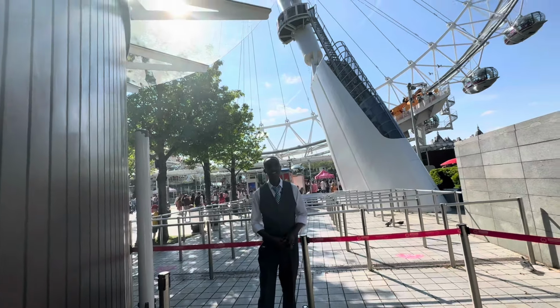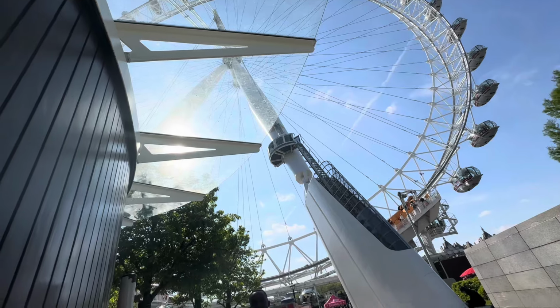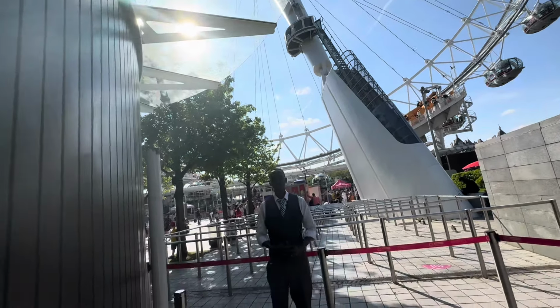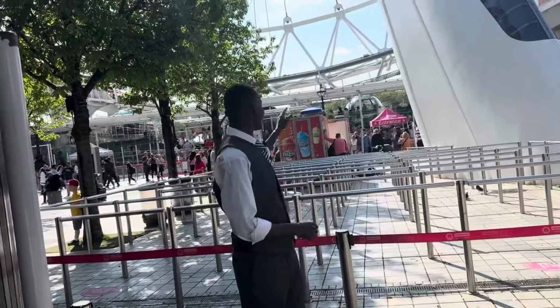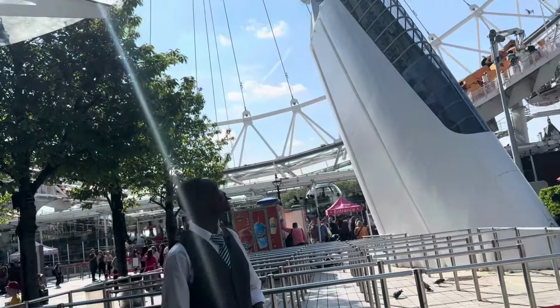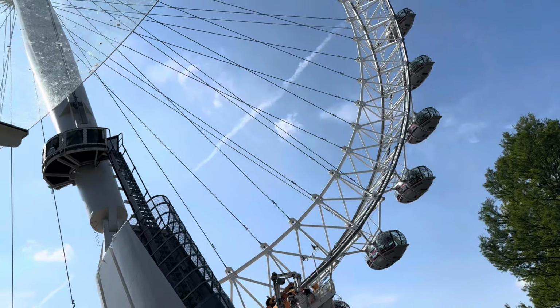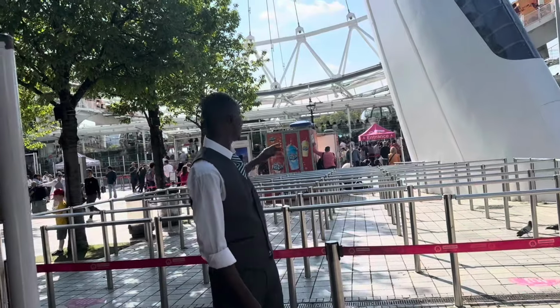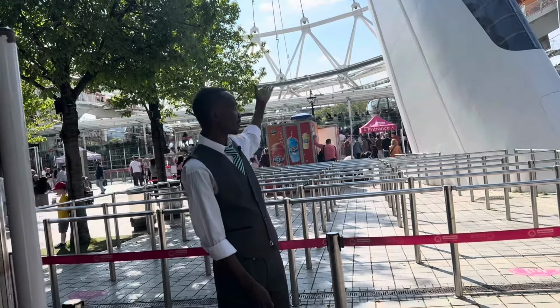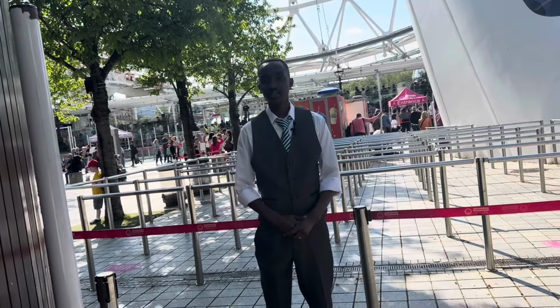Behind me is the London Eye. It's one of the most beautiful places to visit, and tourists usually like it so much. You can come in here and get on one of those capsules, and it will show you the city of London from a vantage point. And it's very interesting. While you are on it, you can see the Big Ben. I will show you, it's just across River Thames on the other side. I will show you other places as we continue with this journey.